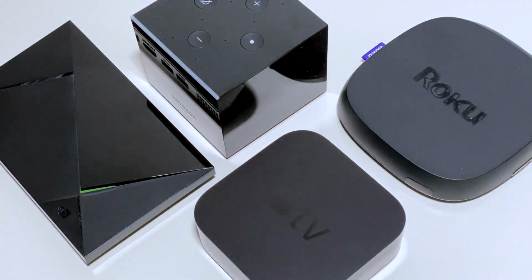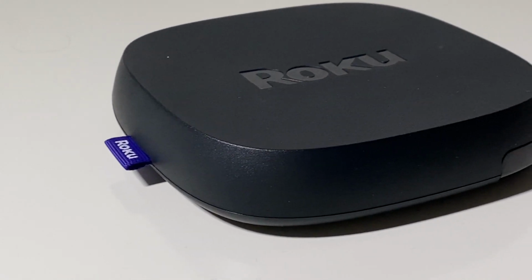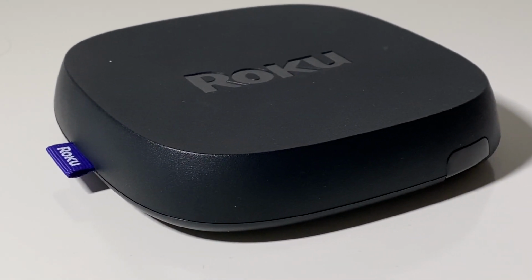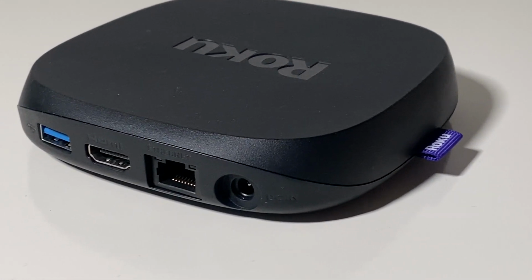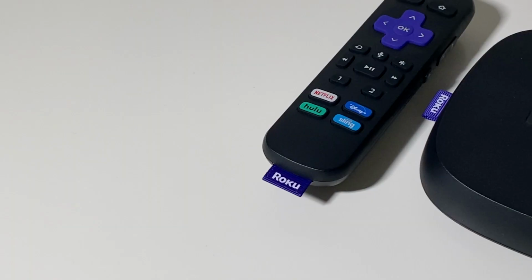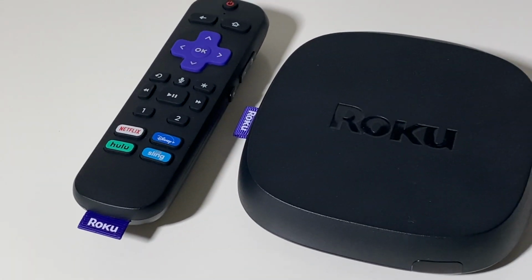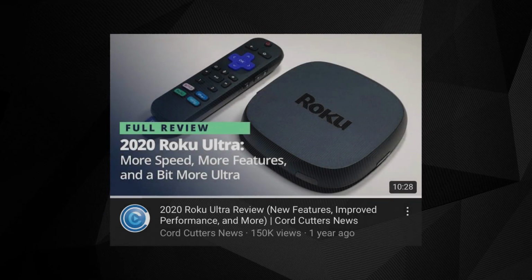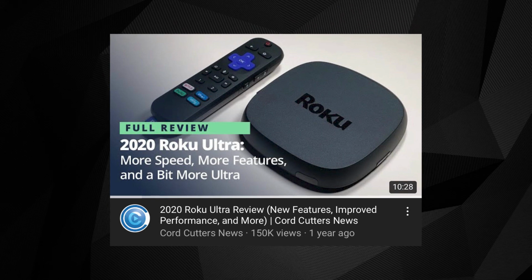First up, it's Roku's top-of-the-line Roku Ultra, which normally retails for around $100, although definitely keep an eye out for sales. Now, Roku did not release an update to the Ultra this year, like it did for the Streaming Stick and Express lines, but the 2020 vintage still remains a plenty powerful streaming option here in 2021. And be sure to check out our earlier review for a full evaluation of the 2020 Roku Ultra.